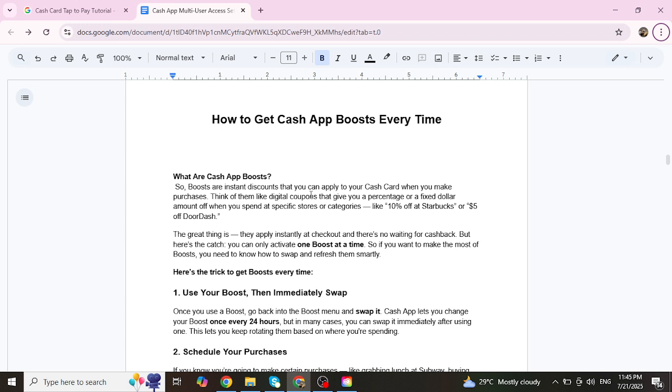Think of them like digital coupons that give you a percentage or a fixed dollar amount off when you spend at specific stores or categories, like 10% off at Starbucks or $5 off DoorDash. The great thing is they apply instantly at checkout and there is no waiting for cashback. But here's the catch, you can only activate one boost at a time.